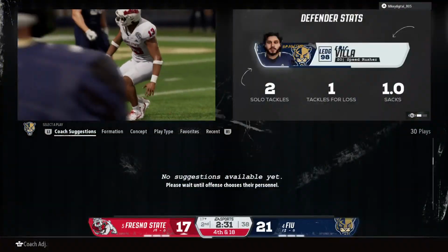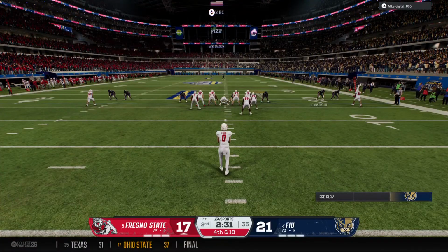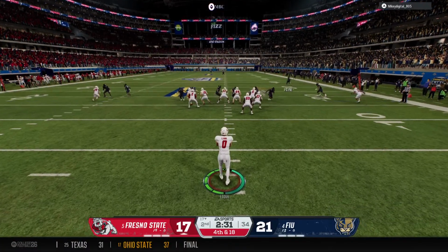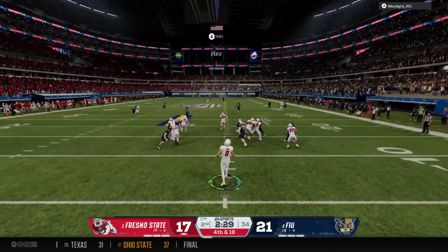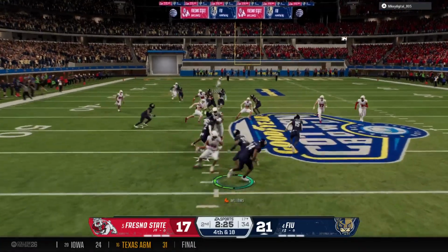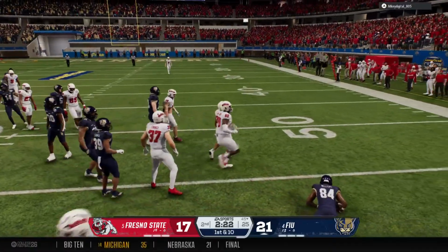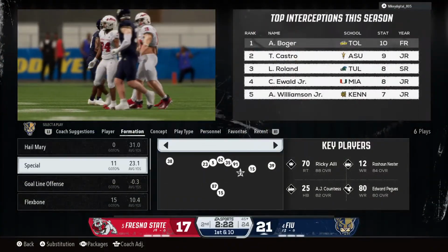The quarterback did all he could here to wait until the last possible moment, but he waits just a hair too long, which allows the defense to actually hit him as he throws the ball. They'll kick it away here. And they've got the returner corralled.